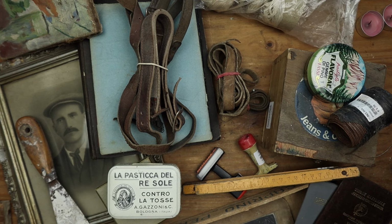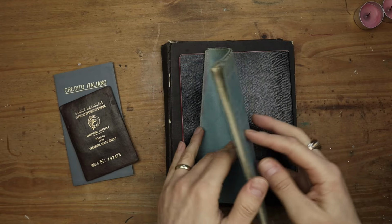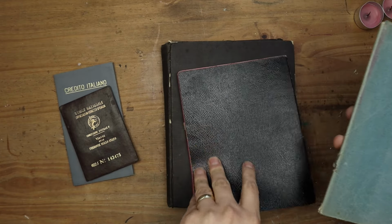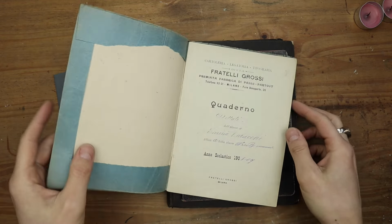So I tend to start from the book section in the flea market. I love vintage books. I love the covers, I love the pages and any marks on the pages. However, I do have a lot of books already, and flying with books can be challenging because they're quite heavy, so you can't really have too many of them. So I don't tend to buy a lot of books, but I do often find in the book section notebooks and exercise books, and I found some really wonderful things this time.